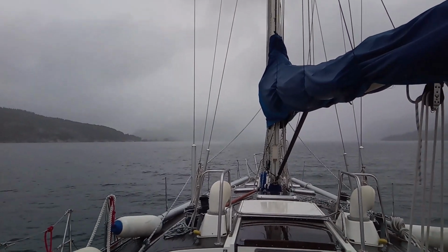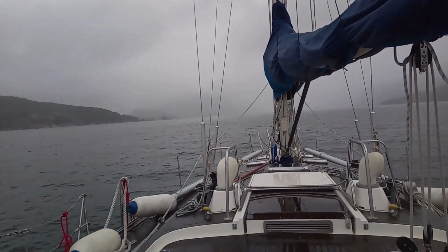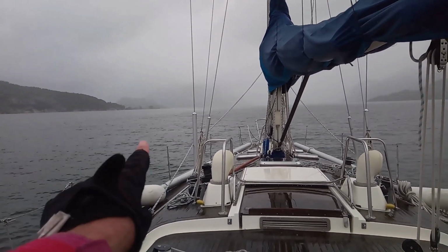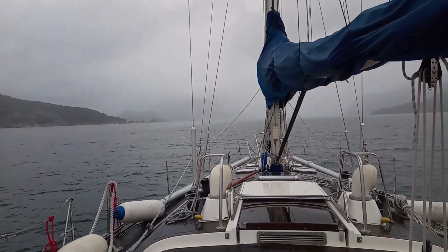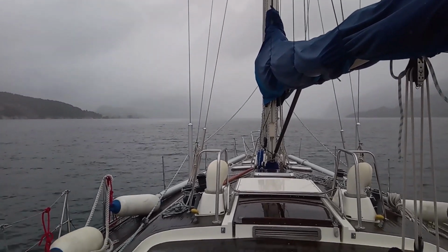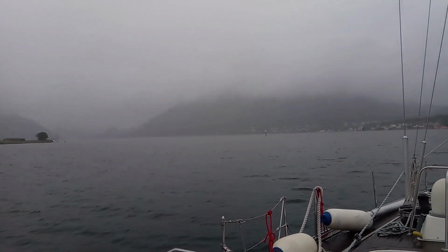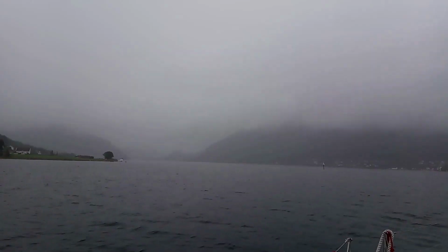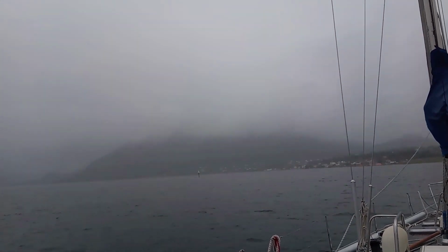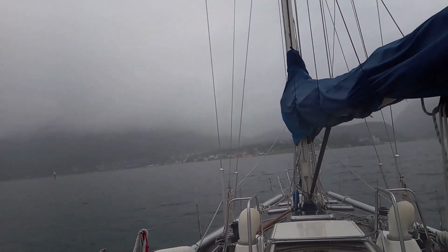I rolled up the Genoa, and we're now motoring down to Farsand at the entrance of Lysefjord. It is over there on the port side. I can't really see it yet because of the mist, but it's not far away at all. Here's the entrance to Lysefjord. One can sort of barely make out a huge fjell on the right, and otherwise it's rain and mist.